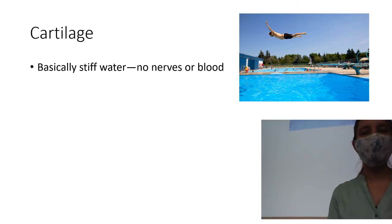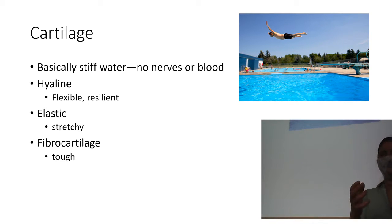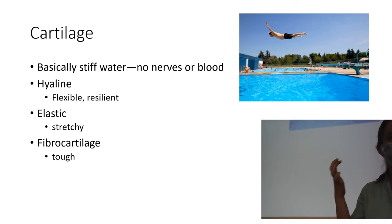We'll look at cartilage briefly. Cartilage is legitimately basically stiff water, which, if you've ever belly flopped, water can be reasonably strong, right? Cartilage is a very, very wet material, but stiffened up, so it's nice and hard. The 3 types, and based on your labs, it looks like you all had this nailed down: hyaline cartilage, super flexible; elastic, which has some recoil to it, sort of stretchy; and fibrocartilage, that really tough kind.